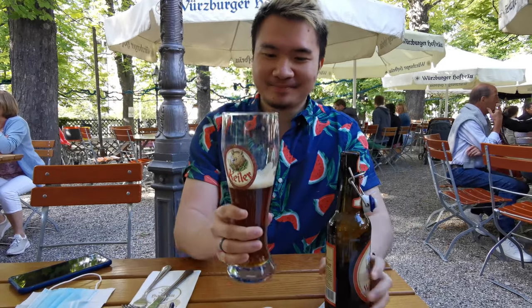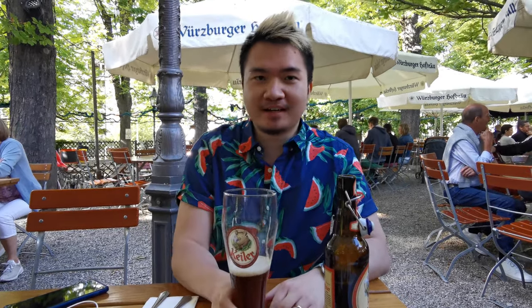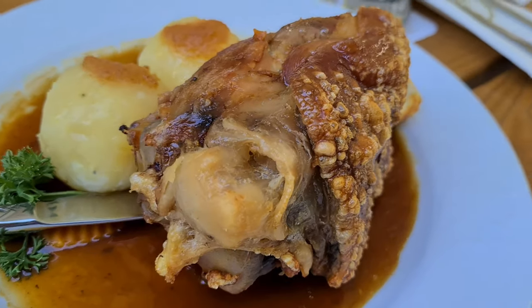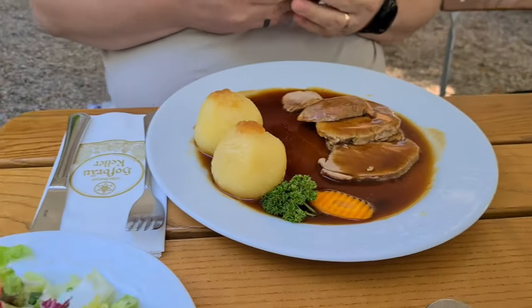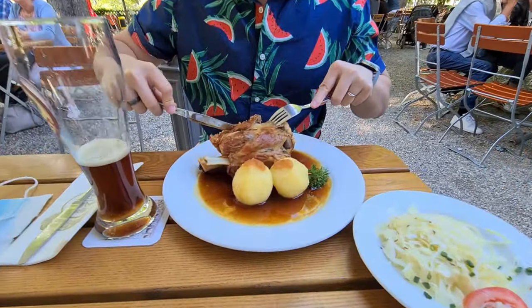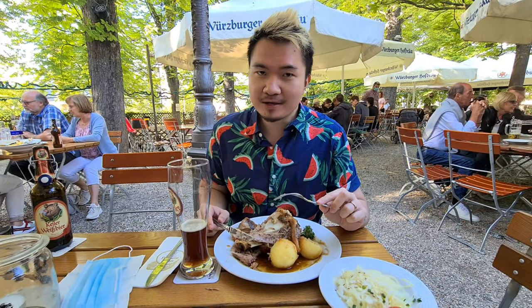Let's try this one. Tastes really good. I like the dark one. Very smooth. It melted in my mouth.